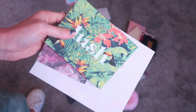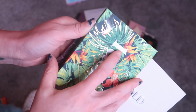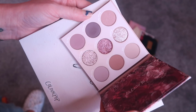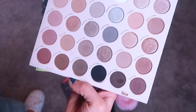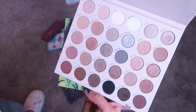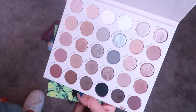All right, just a few more Colourpop palettes. I have the Colourpop Lush Life palette, which I really enjoyed and will be keeping. I have the Making Mauves palette, which I will also be keeping, and just a really beautiful mauve tone palette. This is such a staple. And then I also have the Stone Cold Fox palette, which has not gotten enough love from me, but I am going to be keeping this because I think it's a really good staple, just a basic cool tone, or even neutral palette to have in my collection.